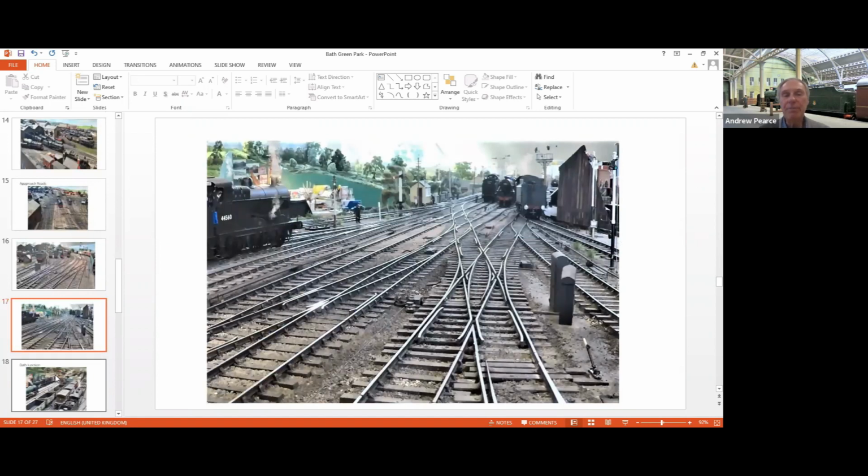Looking the other way, so the up and down main lines are there on the left. The 4F is in Midland Bridge Goods Yard. This ladder of a double slip, 2 single slips was sort of the crux of operations at Bath Green Park.